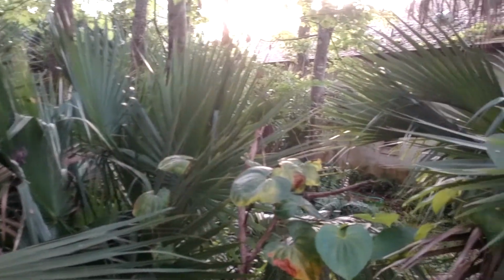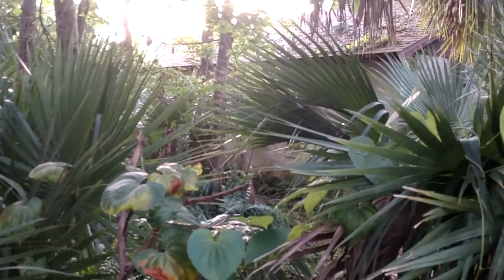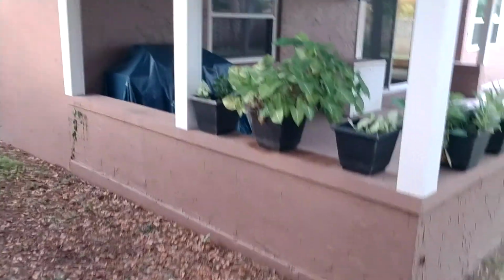Hopefully I won't get shot doing this. I don't even know if you can see anything. Those are your neighbors. Definitely, they look quiet.